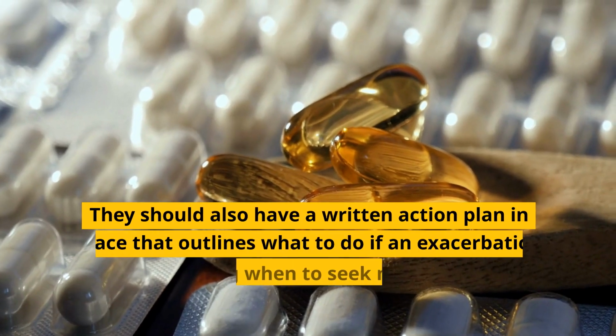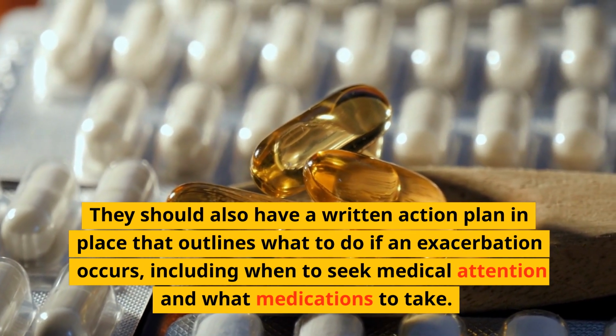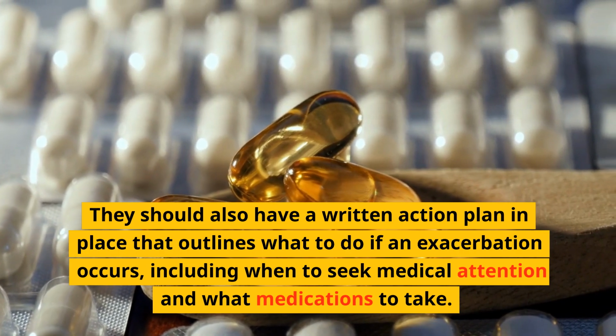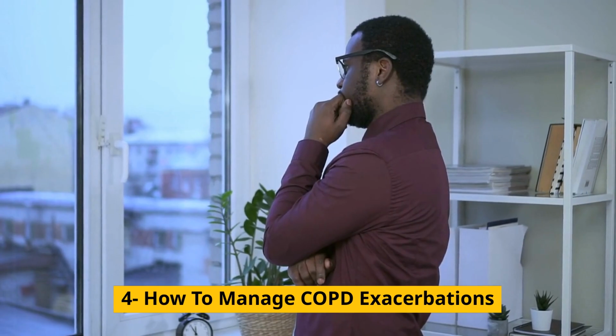They should also have a written action plan in place that outlines what to do if an exacerbation occurs, including when to seek medical attention and what medications to take. Number 4. How to manage COPD exacerbations.